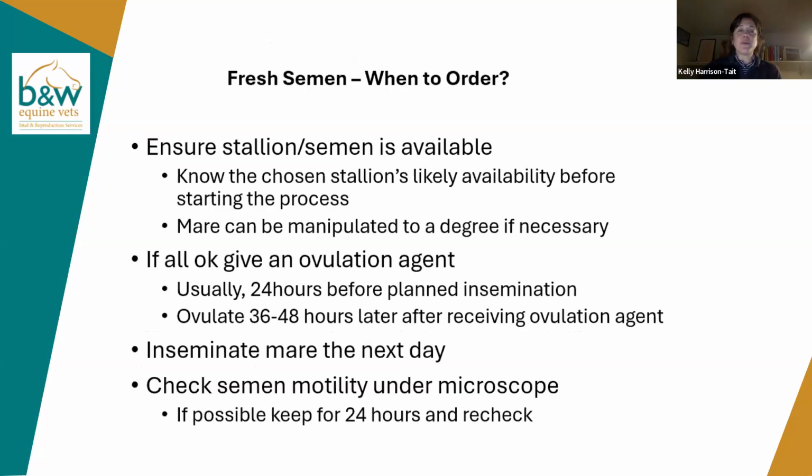So fresh semen, when to order. Ensure the stallion or semen is available, and know the chosen stallion's likely availability before starting the process. As a stud vet, it's really nice when you turn up with a mare if you have some information on that stallion, or we might give the stallion agent or owner a call and just make sure he is available, and what days of the week they can collect and what days we can receive the semen. That gives us the maximum chance of setting up the mare appropriately.